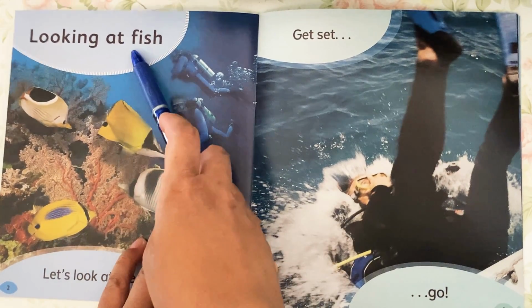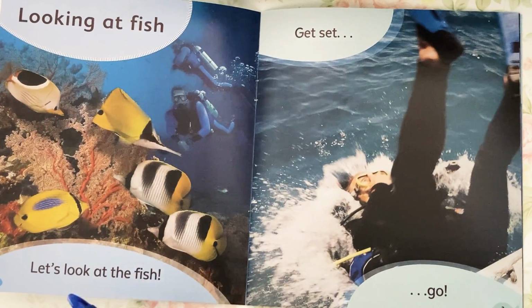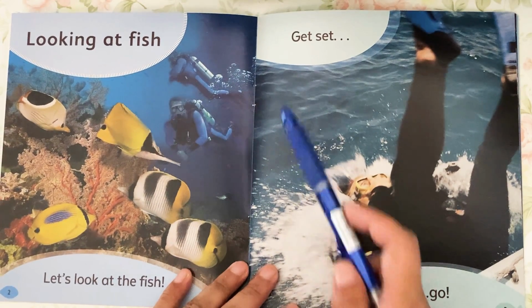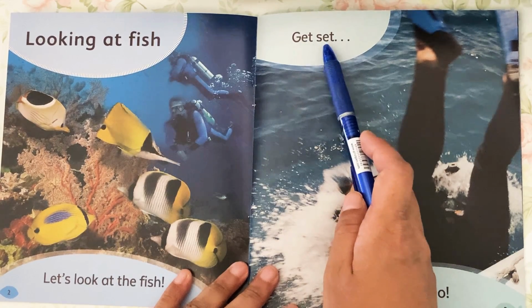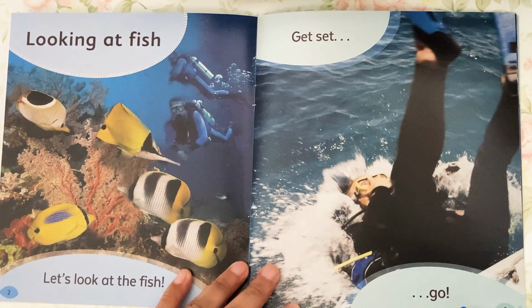Looking at fish. Let's look at the fish. Get set. Get set. Go!